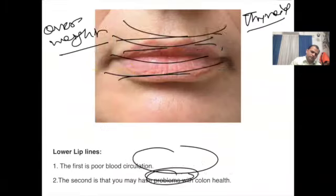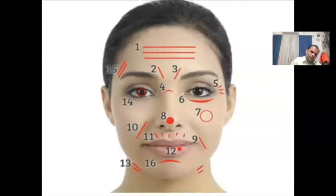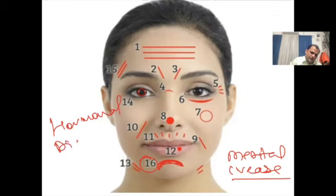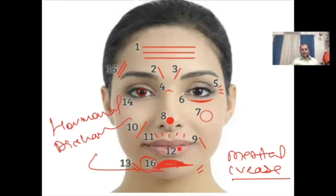Look at this image. If you look at this image, then we can see this red line here. This line is called the mental crease. This line is connected to hormonal disharmony. If there is any type of hormonal disharmony, then we see the lines here. Okay, this is the completion of all the lines. I hope you understood. Clear?